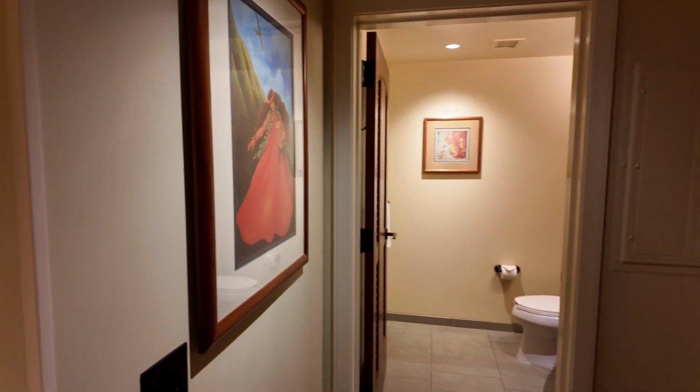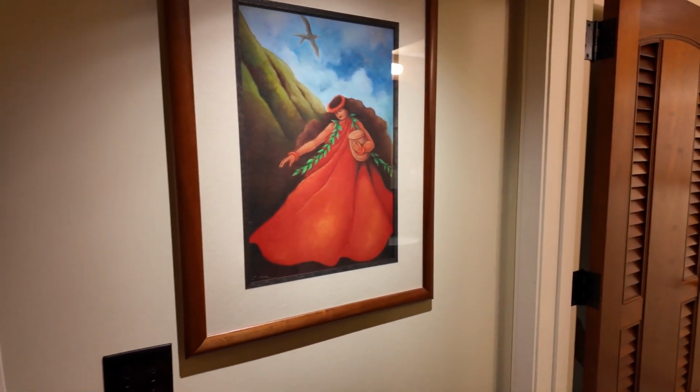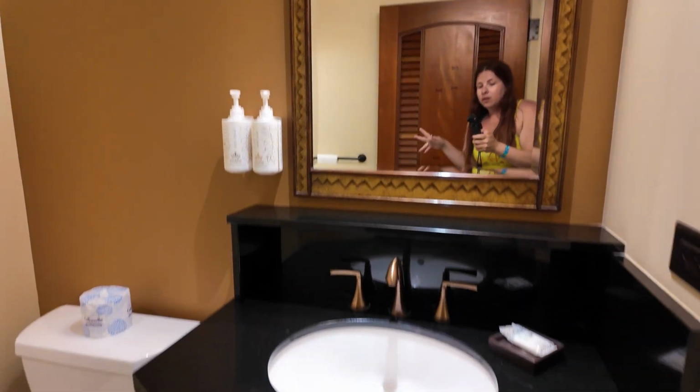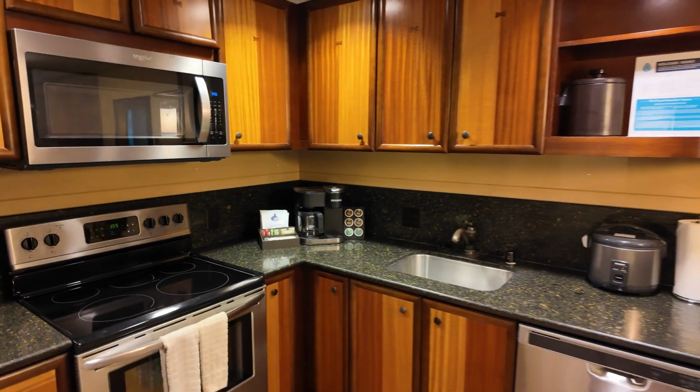When you first walk into this 2-bedroom villa, we are in room 181. You're gonna see that artwork that I first showed you, some really beautiful Hawaiian artwork, and then there's a bathroom right away to your right-hand side. So here's a bathroom, has a nice mirror, a vanity, a toilet, and then next to that is going to be a pretty large kitchen.